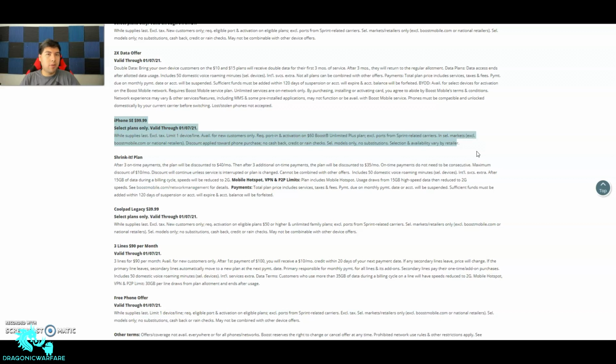It says in select markets, so not all markets will do it. It excludes boostmobile.com or national retailers. So it's telling you right there, you cannot find this deal on Boost Mobile's website, and you cannot get it via a Walmart or a Target that sells Boost Mobile. It says the discount applies towards phone purchase, so it's only good for the phone. You're not going to get $300 cash. It says no cashbacks, credit, or rain checks. Select model only, so this is good for the iPhone SE only. No substitutions. Selection and availability vary by retailer. The stock might vary, so just check with your local store.